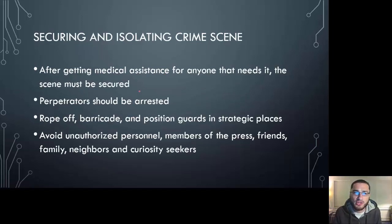So you want to make sure that, first of all, when you get to a crime scene, you're securing the crime scene. You're not letting anyone in or out of the crime scene, and you're isolating that crime scene. But first, after getting medical assistance for anyone that's there, that's numero uno. As soon as we get there, we're thinking that we want to secure this crime scene. But if anyone there is hurt, if someone tried to hurt or kill them and they're still alive, you need to first get medical assistance for them.